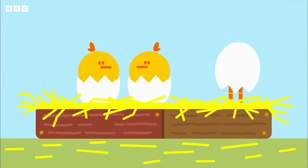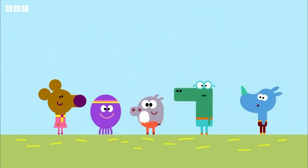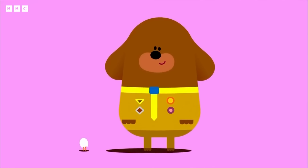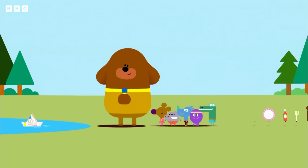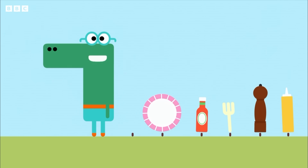Look, chickens! Look! A mouse! An octopus! A hippo! A crocodile! A rhino! Look, look! A big brown dog! A wolf! Look! A field! A nest! A cow! A pebble! A fence! A stick! A cloud! Floating! It's floating!